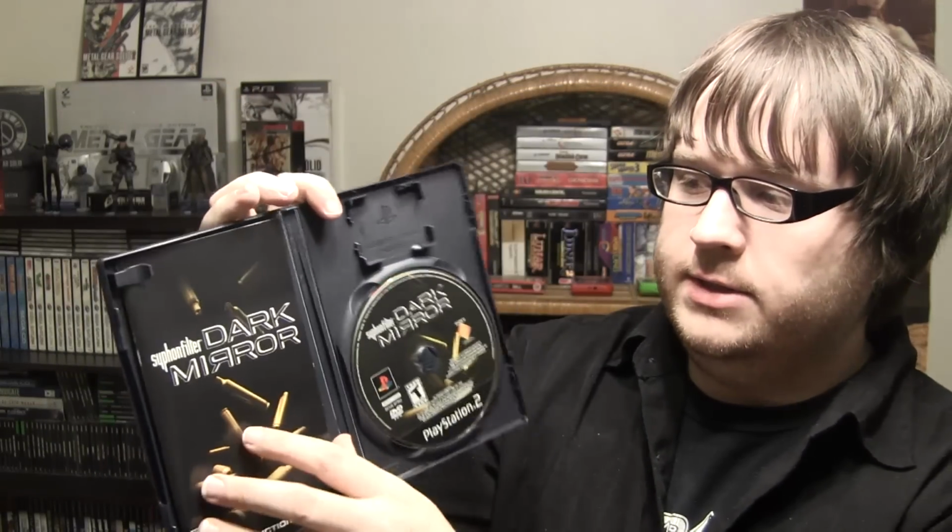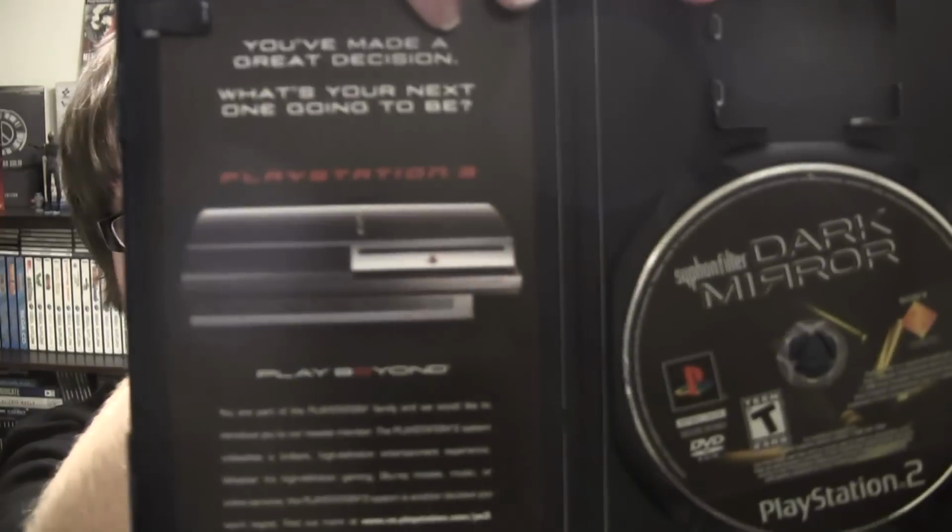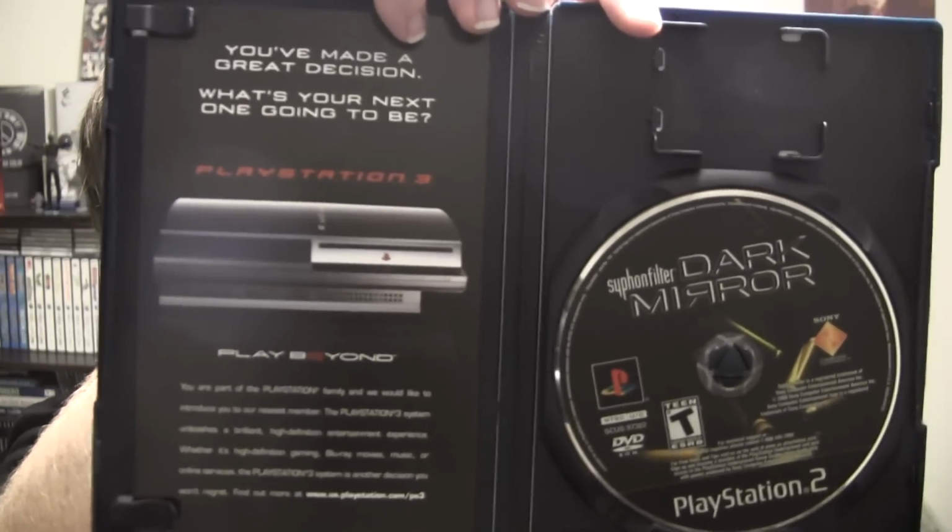And yeah, it was like new condition as always. You see the manual. And the interesting thing is inside here it had an advertisement for the original fat PS3. So yeah, that's pretty cool. I tried it out a little bit, and yeah, it does look nice. Controls nice, runs nice, loading's not too bad. Obviously it doesn't have the multiplayer that the PSP version had, but it's pretty cool.